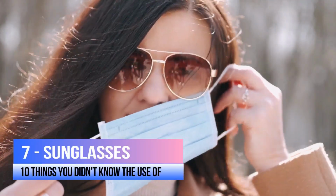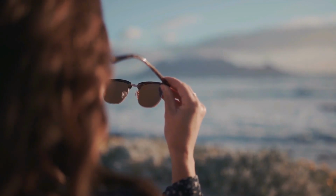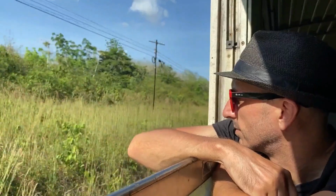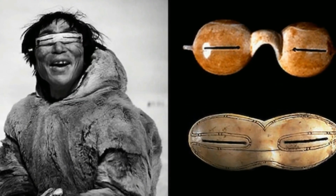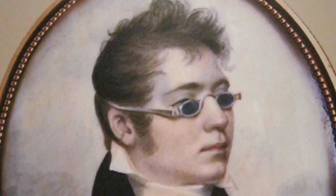Number 7. Sunglasses. From the name, it would seem like these guys only have one use, to block sunlight. But that's not the only thing they do. In fact, in its earliest forms, these dark glasses were used by the Arctic people to protect their eyes from the dazzling snow. Also in the 12th century in China, they started becoming popular amongst judges who would regularly use the glasses to hide their emotions from the people in the courtroom.